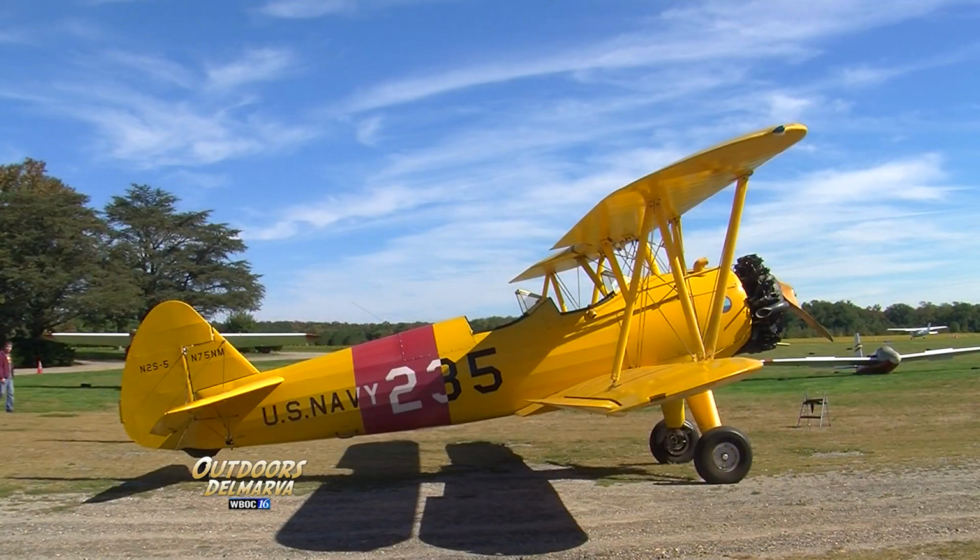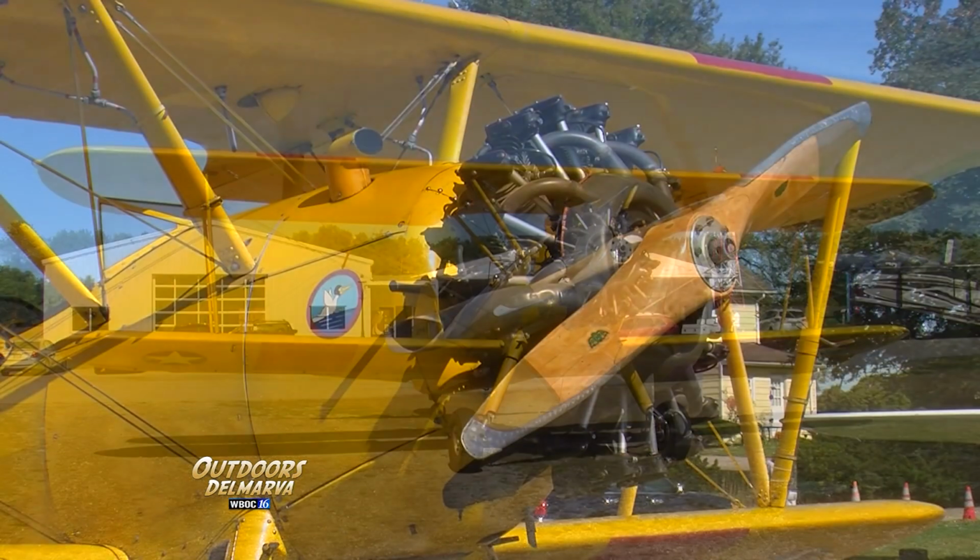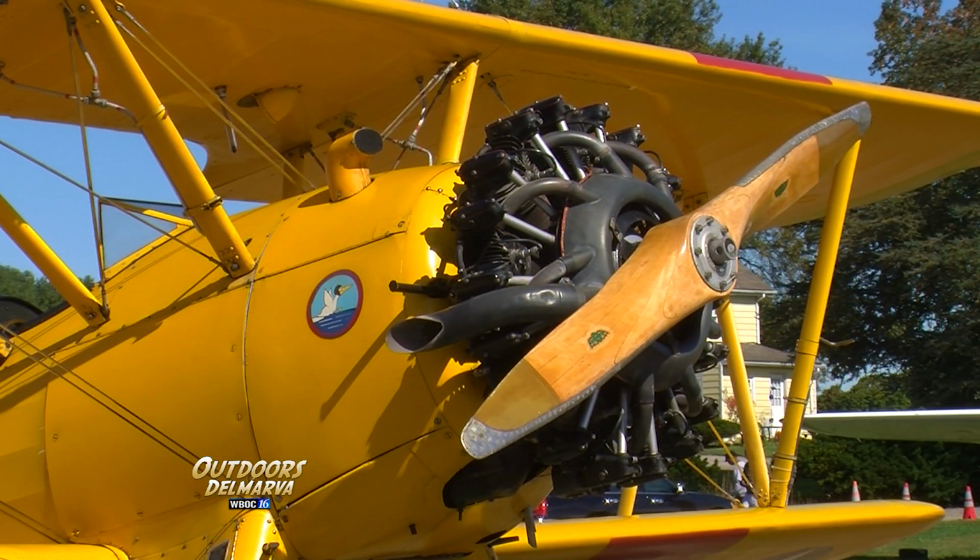Nick Morales is flying the Stearman here at Massey today. And Nick, tell us a little bit about this aircraft right here. Well, it's a 1944 Stearman biplane. It was a World War II military trainer. They call it a Stearman because it's named after Guy Lloyd Stearman, who in the 20s and 30s was very famous in American aviation circles. And they built 10,000 of them between 1937 and 1945.